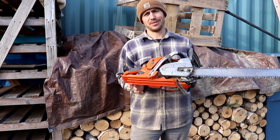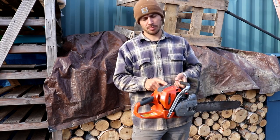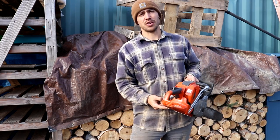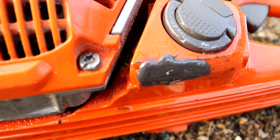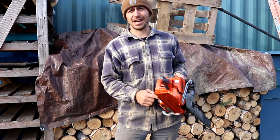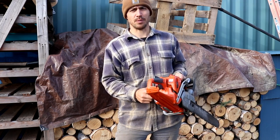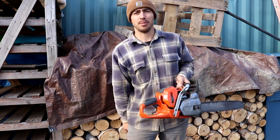Little update on the Husqvarna that the tree fell on. It snapped the spark plug off, and I put a new spark plug in and was able to get it to fire up, so that is good. And I noticed a crack in the gas tank. I did put some JB Weld on there, and then I realized that there was way more than one crack, so I am actually gonna have to order a new gas tank for it, which kind of sucks because it's a special order and it's probably gonna take a while to get, but I think we're gonna be able to get this thing going.